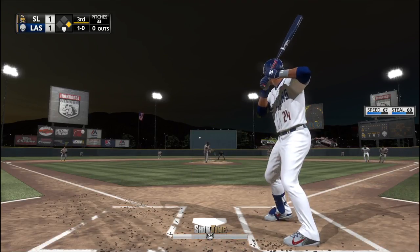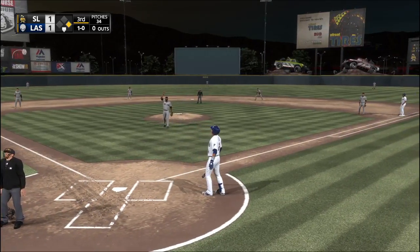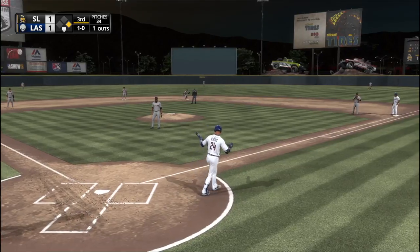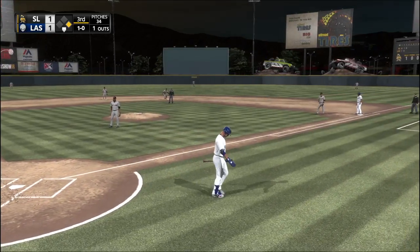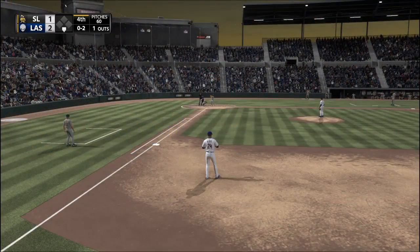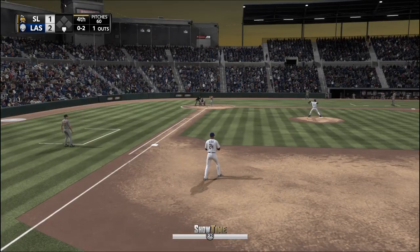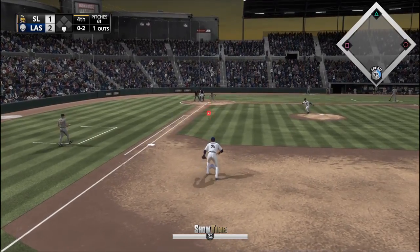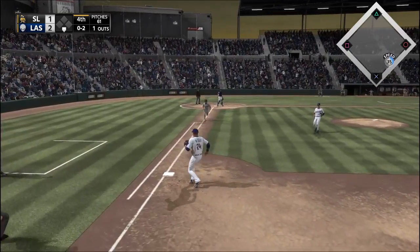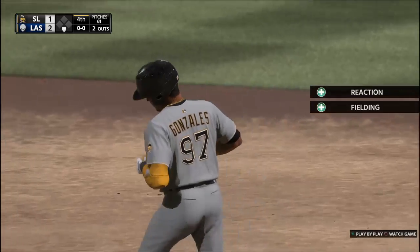Now the 1-0. Popped him up. Perez over to his left. 1 away. Now at the plate, Luke Gonzalez. He came through with an RBI single in his last at-bat. Is on the ground over to first. Ruiz has it, and he'll step on first for the out. 3 unassisted.